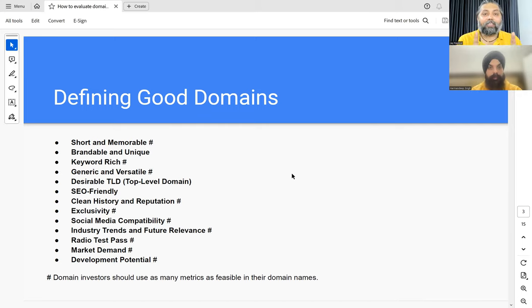Okay. And please, disclaimer, I'm not talking about EMD or GeoEMD here. I'm talking about keyword rich domain names like automatic cars, like selfdrivencars.com. I mean, this kind of domain name. I'm not talking about something like criminallawyerinnewyork.com, right? And you should follow industry trends and future relevance. What you can see in the future, you can always learn from Google.